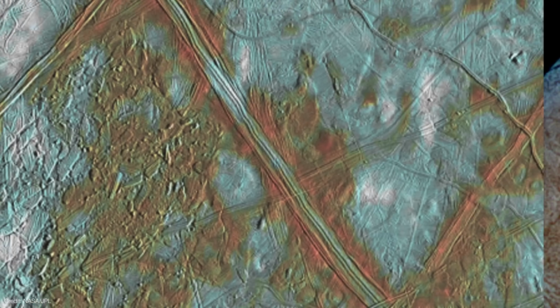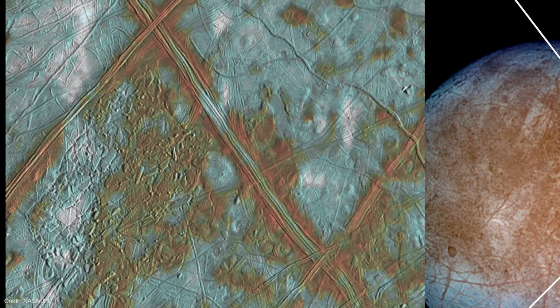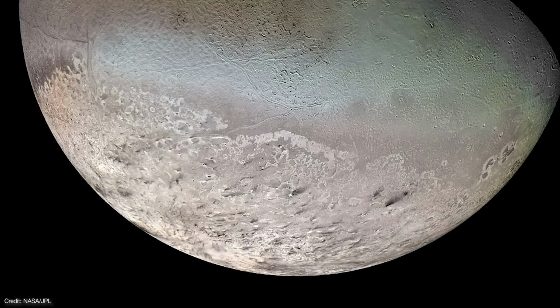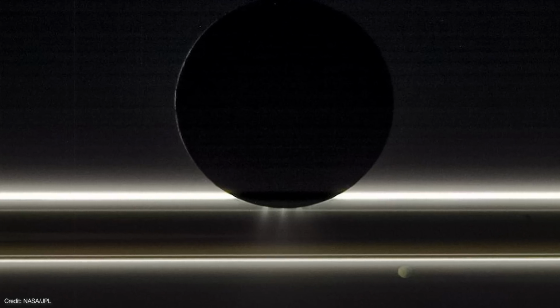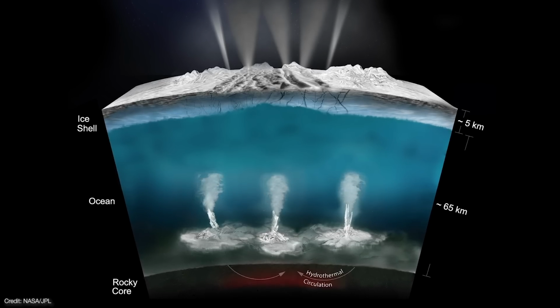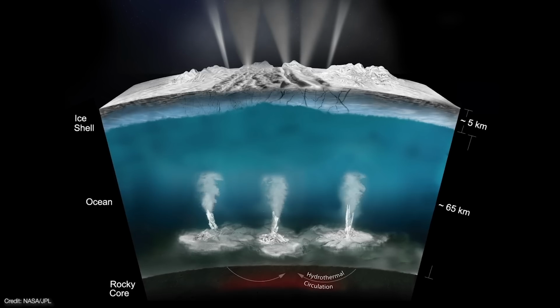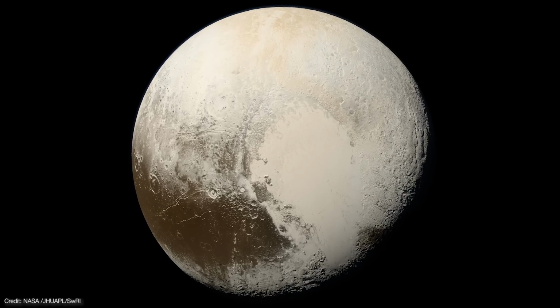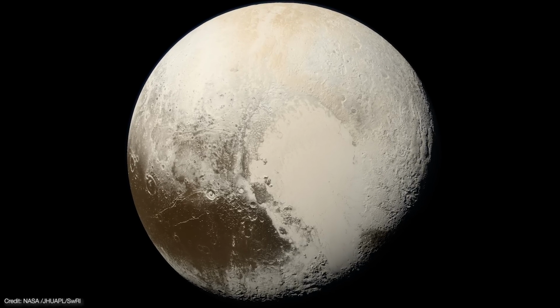The idea of oceans in the outer solar system isn't new. Several moons of Jupiter, Saturn, and Neptune are suspected of having oceans beneath their icy exteriors. Evidence includes giant cracks or fissures in their water ice surfaces, as well as geysers of nitrogen and water erupting as cryovolcanoes. These features require internal heat, enough to keep the water underneath the ice warm enough to form an ocean. At minus 240 degrees Celsius, Pluto is far too cold to maintain liquid water on its surface.